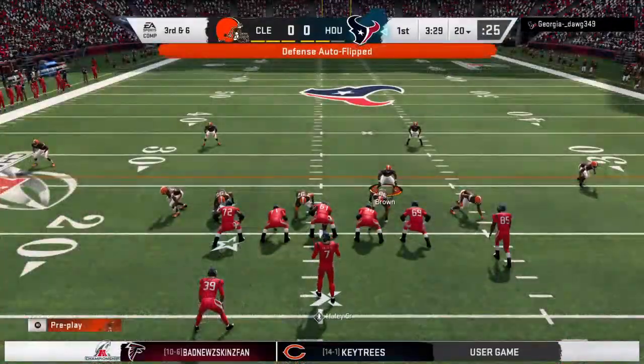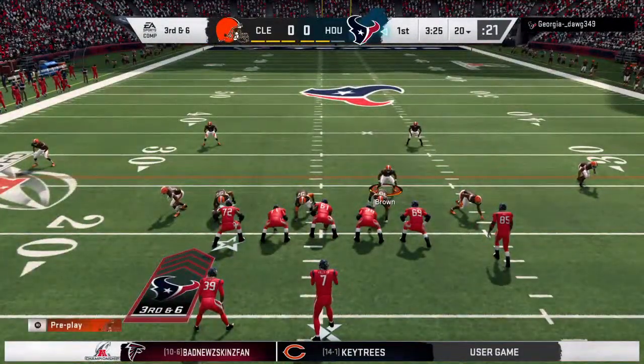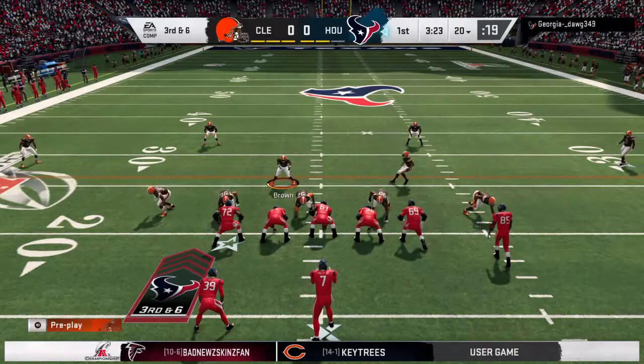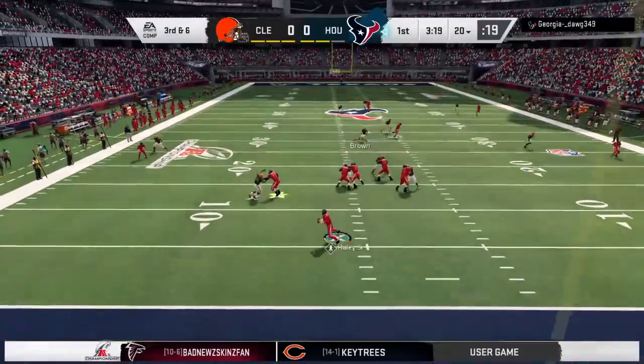Here we go. 10 logo. 6-6, pull it high. Go. Now. He'll look to throw.